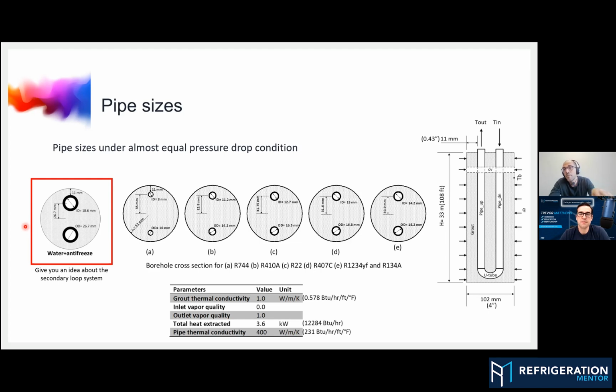These figures are for different refrigerants. For example, this one is a conventional secondary loop system. This is all to scale, so you can compare visually how much bigger the pipe is for different refrigerants, and also compared to the secondary loop system when you have water antifreeze. The first one here shows the dimensions for water in a secondary loop system. But when it comes to direct expansion systems, this one is CO2, and then this one is R410A. This one is R22. Of course, we're not using R22 anymore, but this is just the reference case.